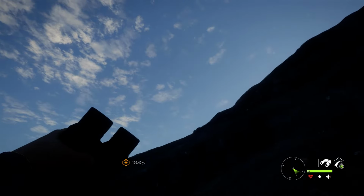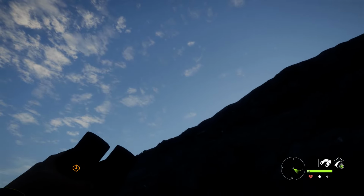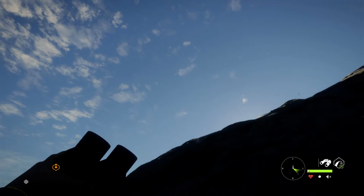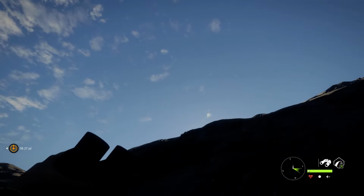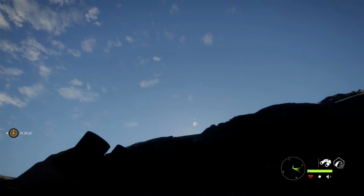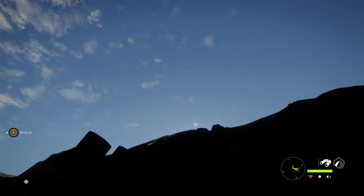Holy cow. I am going down. I should have gone the long way. And I'm exhausted too. I'm afraid to stop moving though because I'm afraid I'll fall backwards. Whoa!